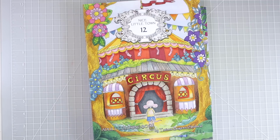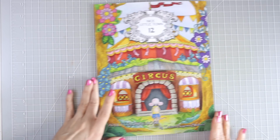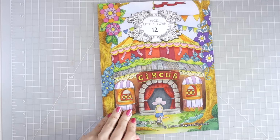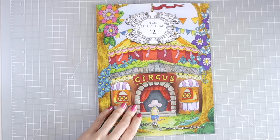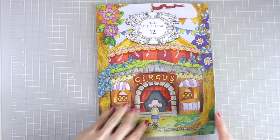So we're going to start this video off with Tatiana Bogema's new releases. She sent me 3 coloring books, and so we're going to start with Nice Little Town 12. And y'all, I love her coloring books. I love her artwork. These are the cutest books ever, and she has a brand new release that is very different than what she usually releases, and I'm going to be sharing that in this video as well.